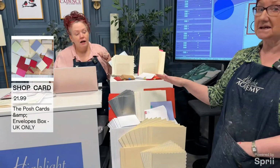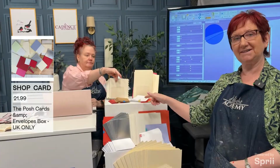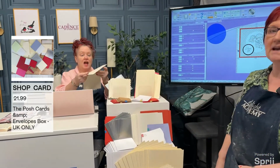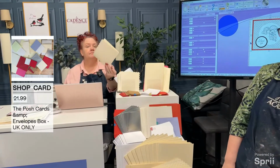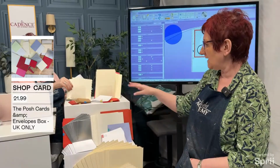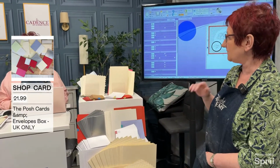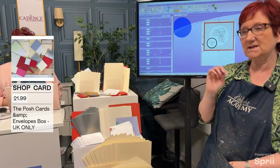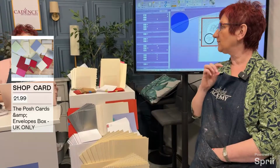Because as card makers, there's two things we really need: glue and card. And we're giving you that in abundance today. And they are the posh card. It's a top quality card. So the posh card we've been bringing you, like the stucco, these are that quality. They're absolutely fabulous. Pre-scored with their envelopes.